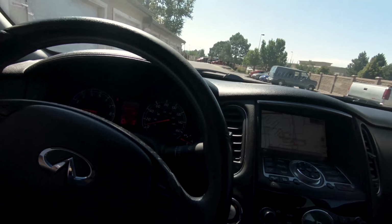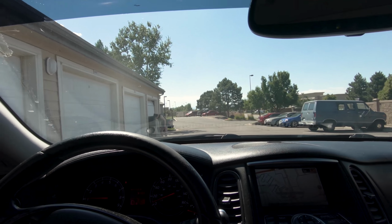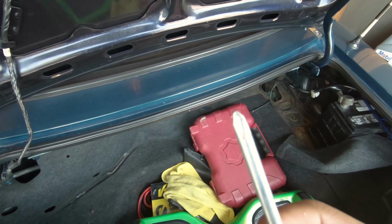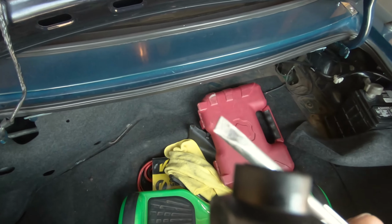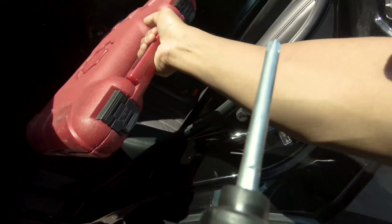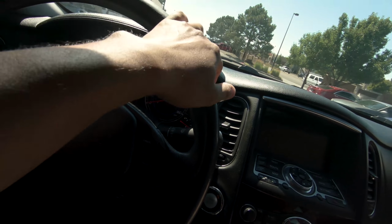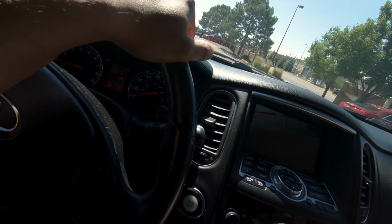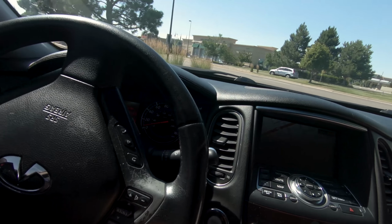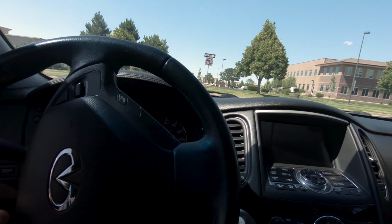So I gotta get basic hand tools, flathead screwdriver. She's dusty. I like this screwdriver because it doubles as a Phillips and a flathead. Okay, so I hope there's a roll bar there. If there is, I'm gonna be so mad because I didn't bring any tools to get a roll bar out.